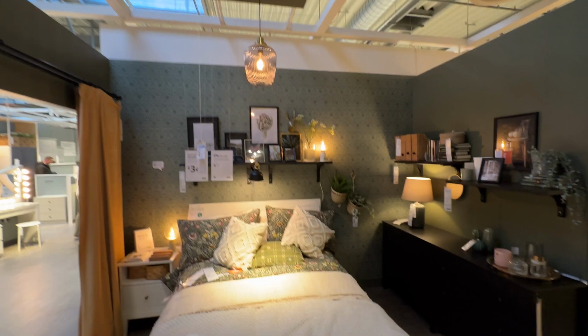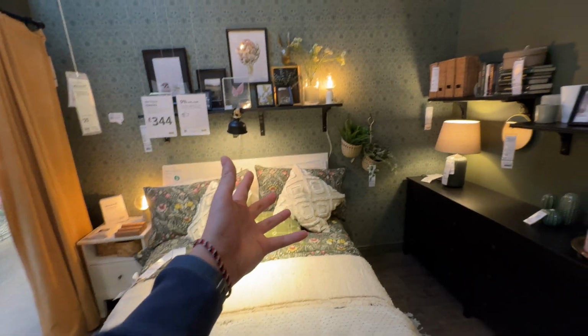But look at this. I like the vibes of this room. I like the actual colours of green. The bed is quite nice. It's very Fat Face. Like if Fat Face were to go and make a bedroom, it'd probably look like that.